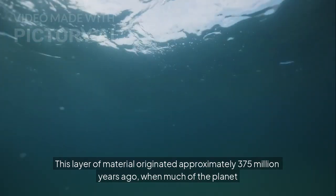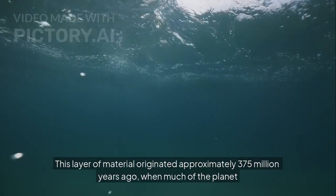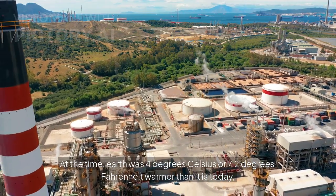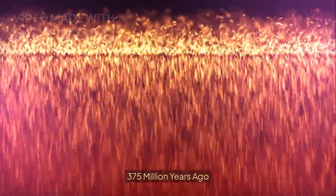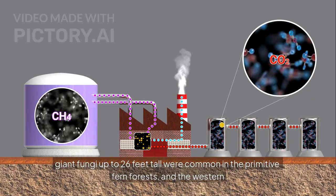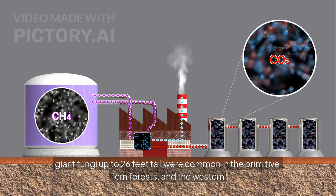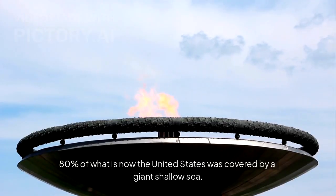This layer of material originated approximately 375 million years ago, when much of the planet looked very different. At the time, Earth was 4 degrees Celsius or 7.2 degrees Fahrenheit warmer than it is today. 375 million years ago, giant fungi up to 26 feet tall were common in the primitive fern forests, and the western 80% of what is now the United States was covered by a giant shallow sea.